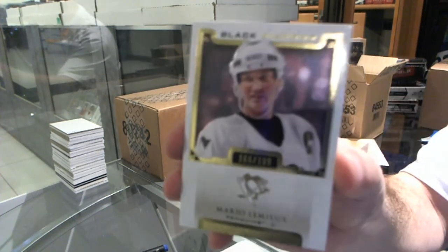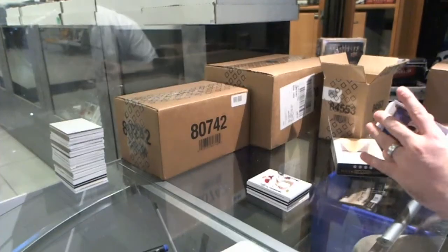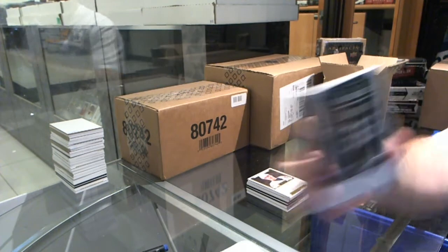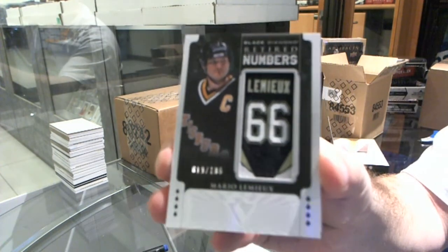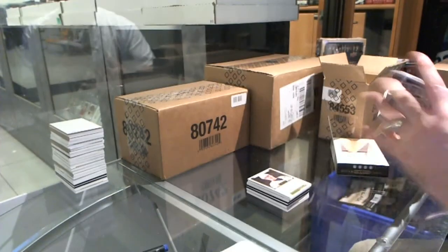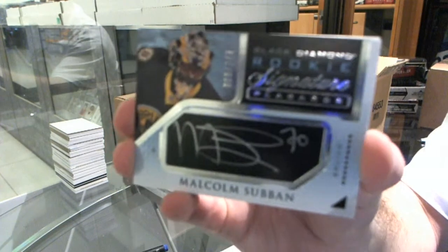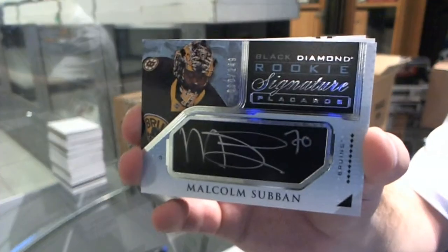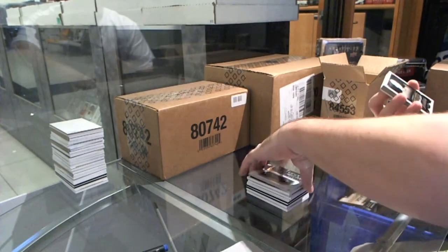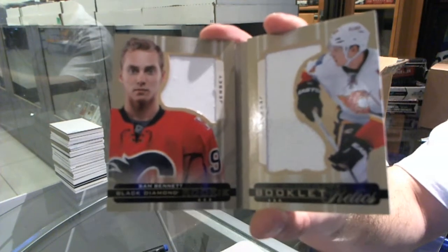Number 199 for the Penguins, Mario Lemieux. Excuse me. For the Pittsburgh Penguins, we've got number 106, retired numbers, Mario Lemieux. For the Boston Bruins, number 249, signature placards, Malcolm Subban. Will it be a good booklet? Number 299 for the Calgary Flames dual rookie jersey booklet, Sam Bennett.